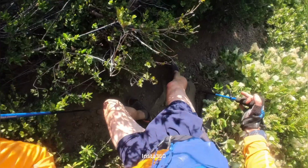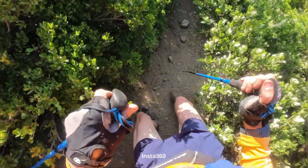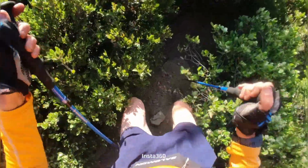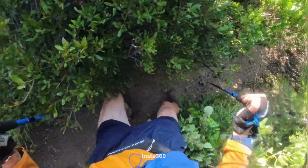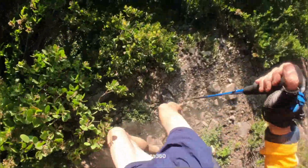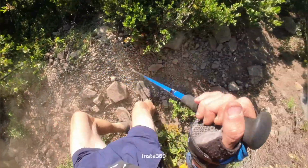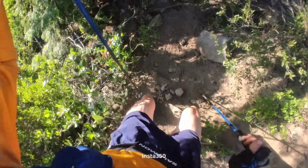Okay, you can't even see the trail because it's so tight with bushes. So I'm just going backwards and sideways, and it's working pretty well so far. Because if I go forward, I can use the poles to stop me, and then whatever I slide, if I go backwards, I'm going to hit the bushes, I'm going to land on rocks, or if I face forward, I could probably fall backwards and hit these rocks really hard with my butt, my back.